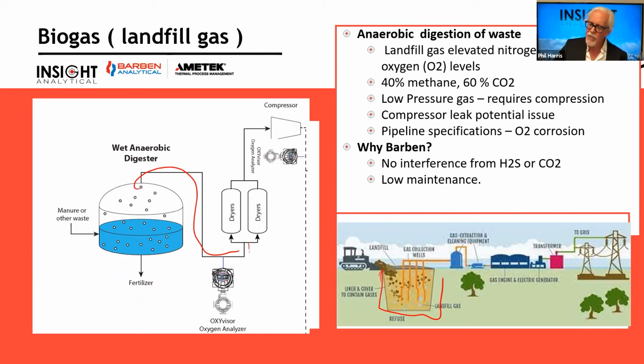And it's after that compression where especially we're concerned about O2 levels. Because again, any leaks in that compressor are going to lead to oxygen getting into the stream. So because the landfills tend to produce low pressure gas, they need a compression stage before they can get into a pipeline. And that compressor leak is a potential issue. We also want to be measuring here because they do have higher levels of oxygen. It is more likely that landfill gas will exceed the oxygen allowances for the tariffs for a natural gas pipeline.